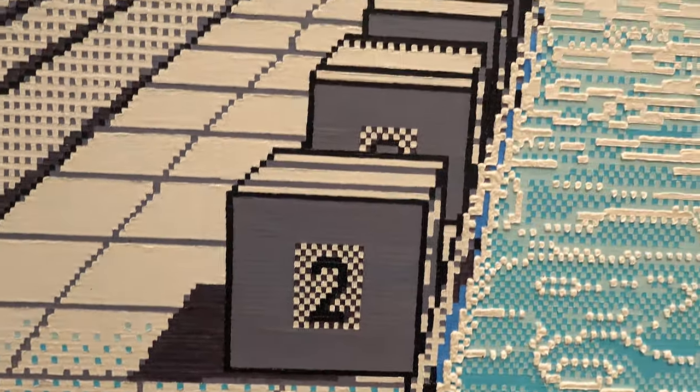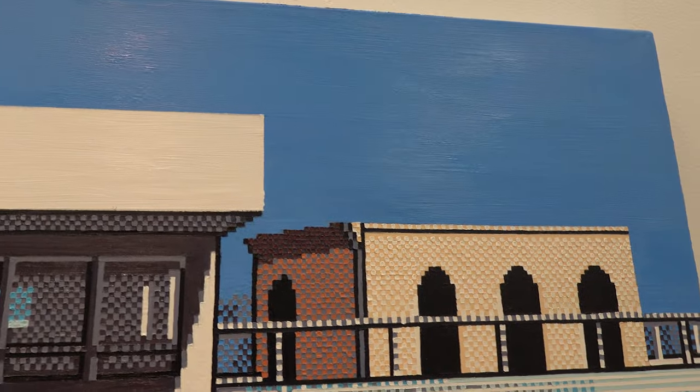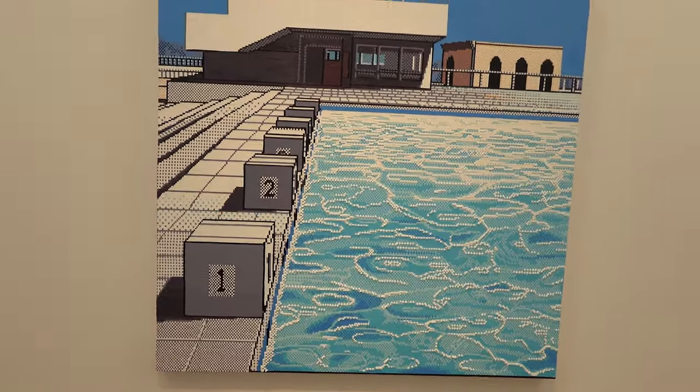And Casey had to have someone stationed out in front of here during the opening because the painting is still wet, and he was afraid that some of the revelers would come up and casually lean against the painting as they were drinking a beer or something.